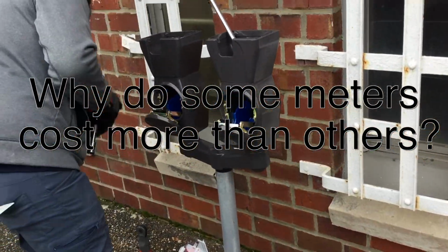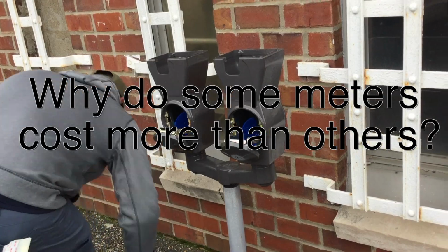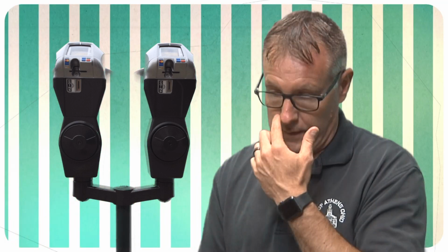Why do some meters cost more than others? We looked at all the parking spaces and determined where the bulk of people park during the highest peak times. And that was the area that we decided to go with in terms of being the high intensity parking zone. And we didn't make that decision in a vacuum. I looked at it, the captain of the police department looked at it, parking enforcement officers looked at it, and we all brought it together to make those zones.